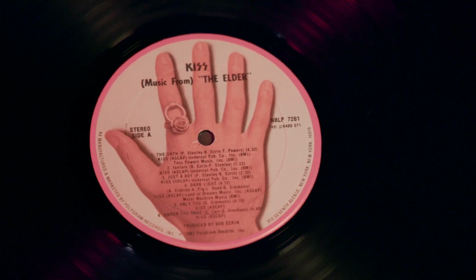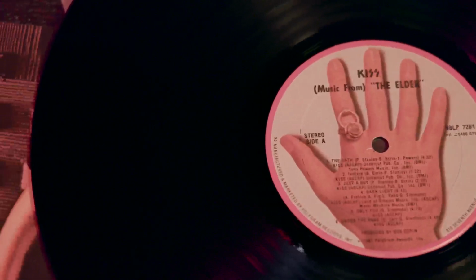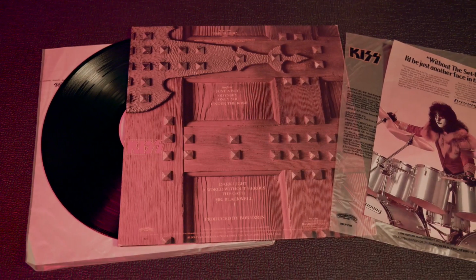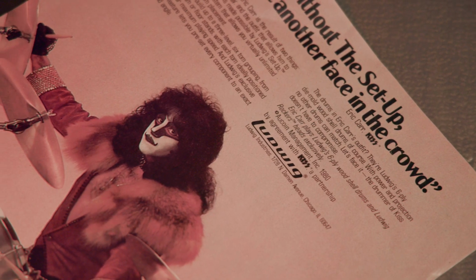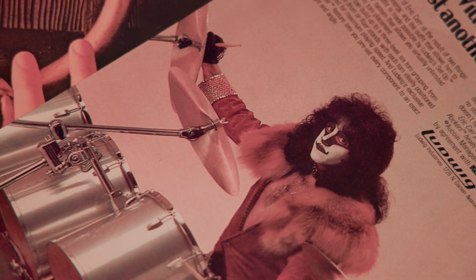The vinyl has the hand picture on it, with the white label in red trim, and the Polygram branding. Paul Stanley was the actual hand model for the LP. As you've seen in my other videos, I like to add clippings and some pictures to the LP just for a little fun. I found this clipping of Eric promoting his drums for the Ludwig Drum Corporation.